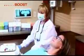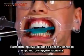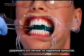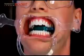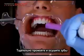Begin by placing self-supporting plastic cheek retractors. Place a tongue bite block in the molar region and instruct patient to hold in place with gentle but firm biting pressure. Ultradent recommends using the isoblock or prop guard. Completely rinse and air dry teeth.